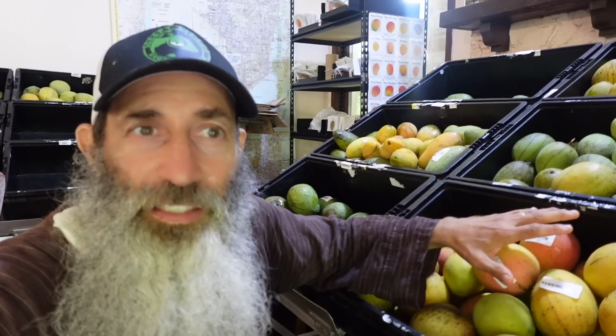So now you can come here, they sell to the public. They don't sell trees to the public. The trees are sold to the local nurseries, but they do sell mangoes to the public here. And the mangoes switch all throughout the year depending on what's in season, but we've been in the field before here and we see their trees.